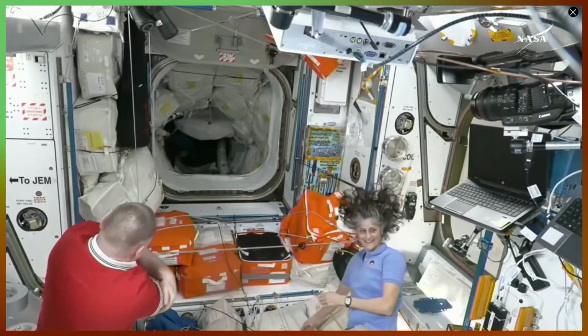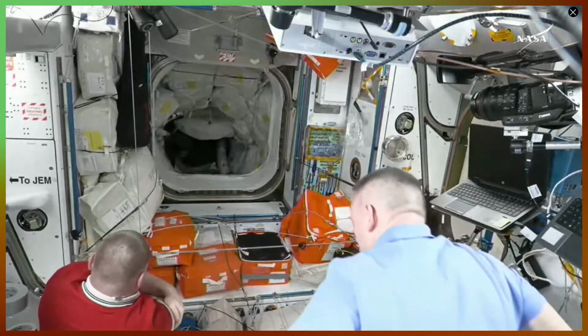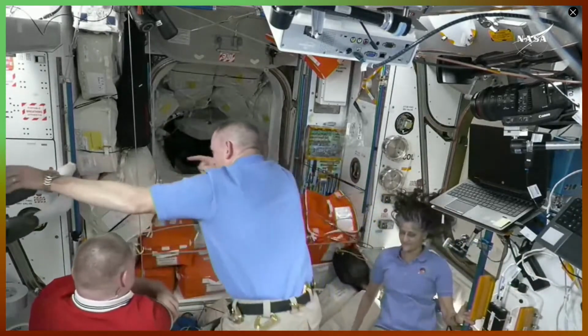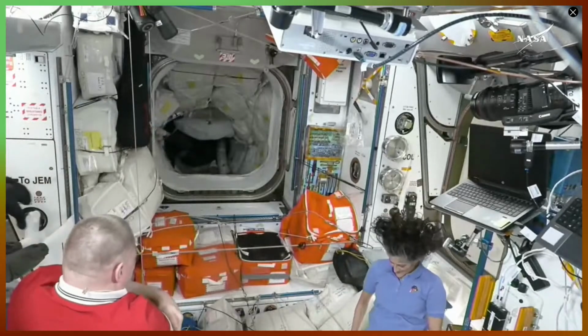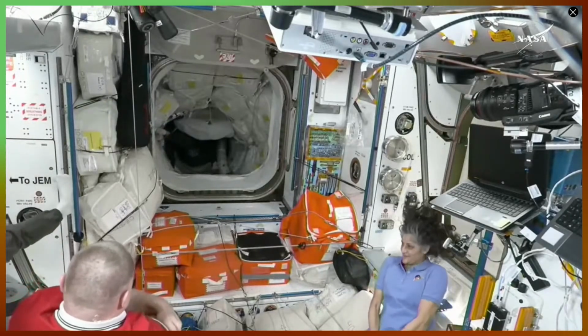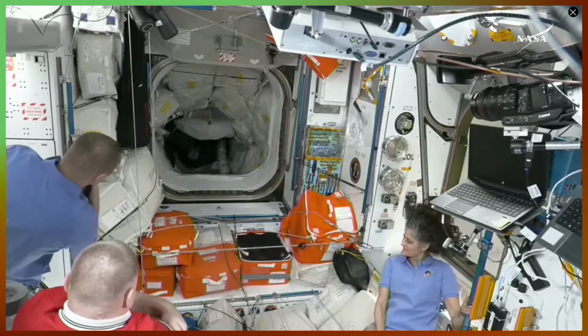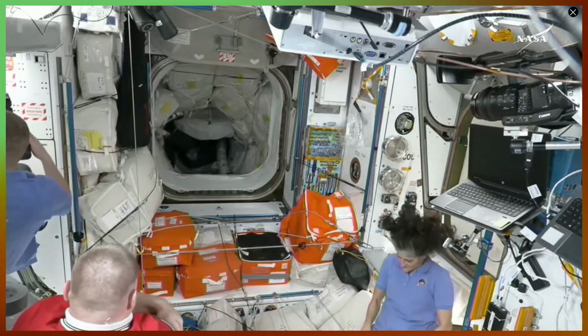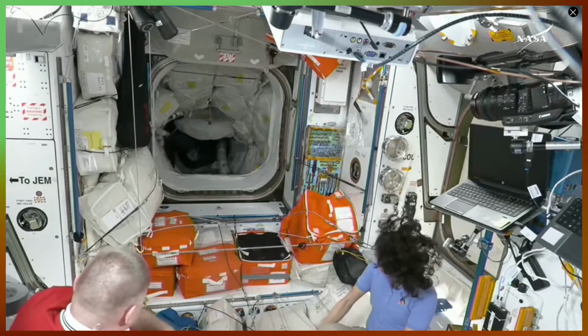Once again, the APAS hatch is opened. You can see the crew in the back has been configuring the hatch. Once it's opened, they scan the area for any FOD, or foreign object debris, and they photograph some of the area. That was some of the flashes you were seeing. Those images are downlinked to teams here on the ground, engineers that analyze and make sure that everything's safe.